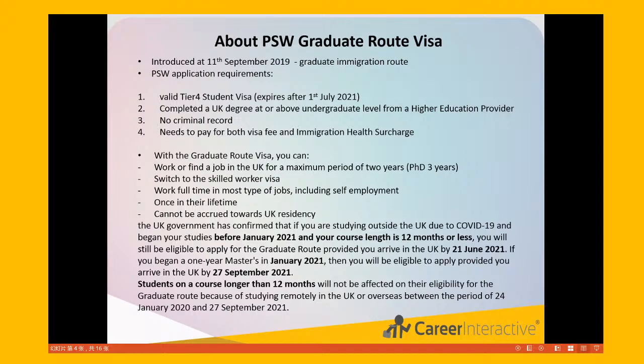Also, you need to be aware of your length of study. Students on a course longer than 12 months will not be affected in their eligibility for the graduate route, even if you study remotely in the UK or overseas between 24th January 2020 and 27th September 2021. This is due to the influence of COVID-19.